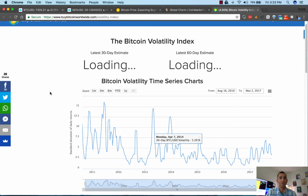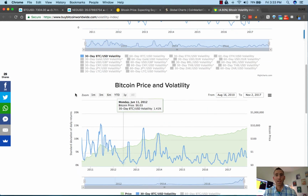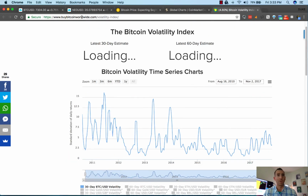So this site's pretty cool. You can even pair it against gold, the pound, ETH, different currencies. So it's really worth taking a look at, and there's just a lot of different features. So it's buybitcoinworldwide.com, and then there's a link for the volatility index.